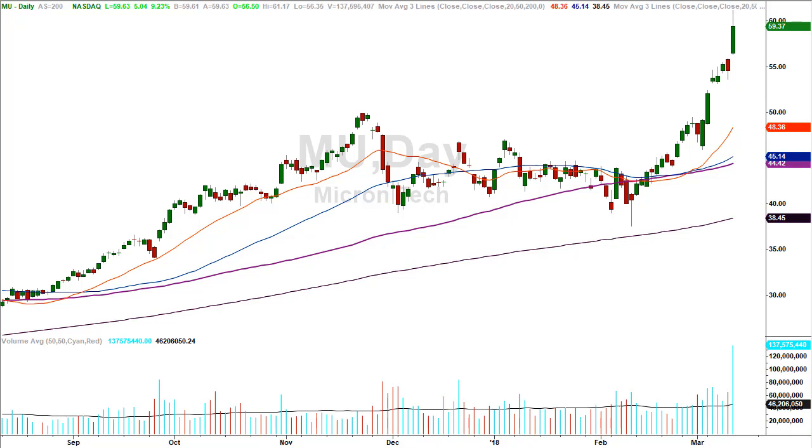We're far extended from home base. Stocks really just don't stay this extended from home base for that long of a period of time. Could it go higher? Yes. If we close above today's high, then I'm wrong and we can go higher. I think it's just unlikely. So I just wanted to point that out.